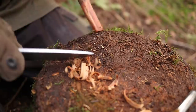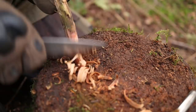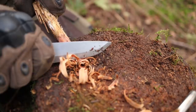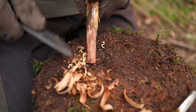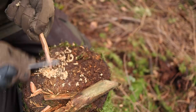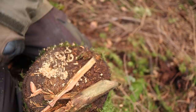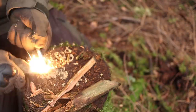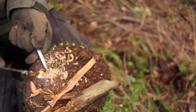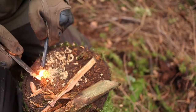I'm just creating a little pile of these curls or shavings, and then using my knife, I'm going to scrape lots of this in order to create some really fine shavings. The wood I'm scraping onto, this stump, is really rotten. And there we have it. There's our fatwood shavings.